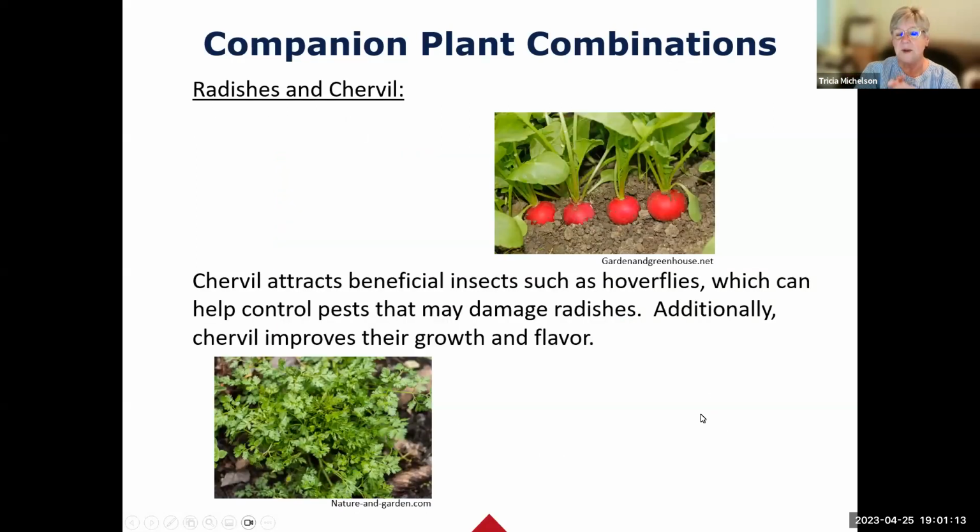And we had talked about using radishes as a trap crop. Well, that means your radishes are going to kind of get destroyed. So I got this beautiful picture of radishes because the chervil can actually protect your radishes. They're going to attract hoverflies, which will control the insects that are going for those radishes. It's also said that the chervil will improve their growth and flavor. I've got to try this to see if this is going to work, but I can definitely see where the chervil would help protect the radishes from damage.